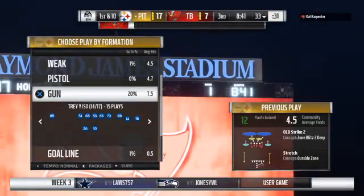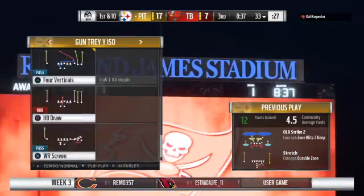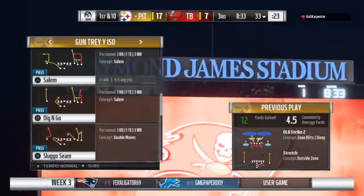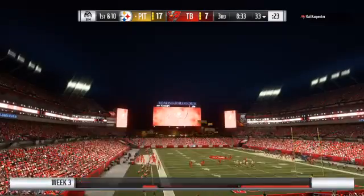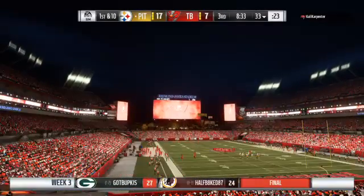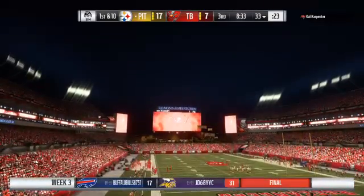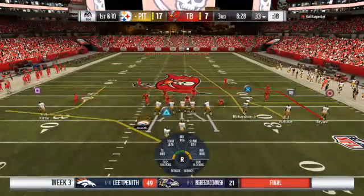Because when I watch him, I think of his vision. Straight ahead, peripheral, also has that sense of where holes are going to be before they actually open. I think that helps set him apart from many of the other backs in the league. So they'll come up first and 10 now from the 33.